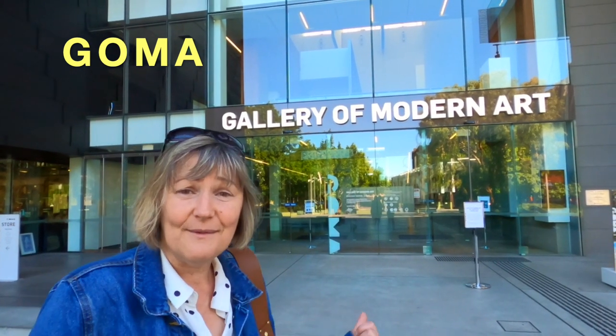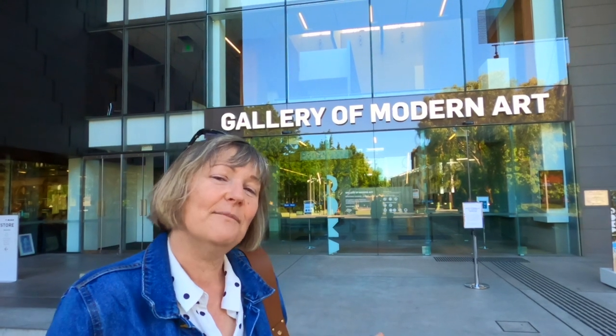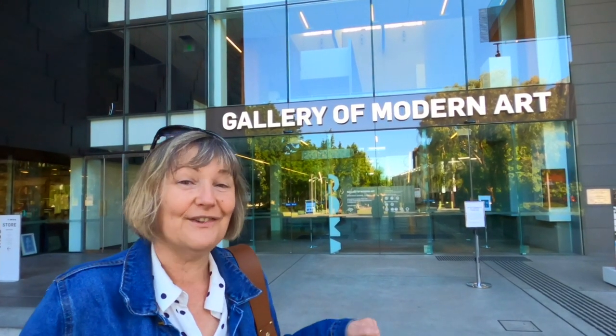This is probably one of my favourites. This is the Gallery of Modern Art, and it usually almost always has interactive displays, which can be a lot of fun. Unfortunately, it's closed at the moment with the current situation, but it's opening up again in August. So it's definitely a place that you must visit if you come down to this cultural precinct.